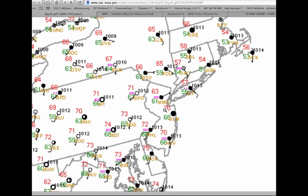Over the New York City metro, look for a wide variety of temperatures depending on your location. Let's say around JFK, mid to upper 70s. Central Park, lower to mid 80s. And as you head towards Jersey City, mid 80s.